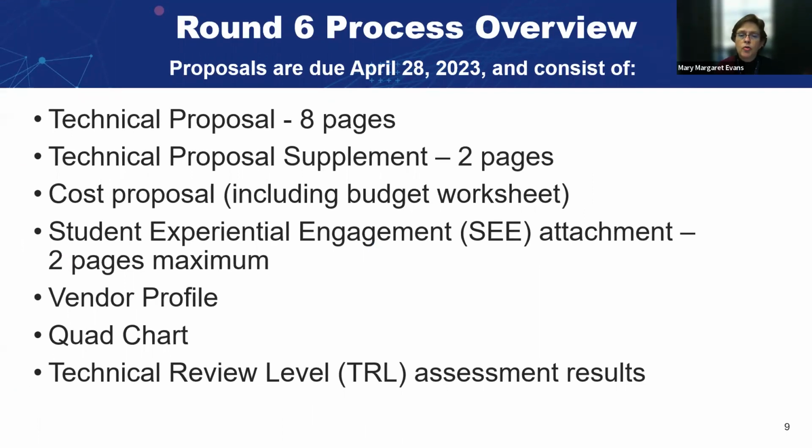Proposals are due on the 28th of April, and these are the components. There is a technical proposal that can be no longer than 8 pages, a proposal supplement that is 2 pages in length, a cost proposal that includes a budget worksheet, an attachment of 2 pages that goes into the student experiential engagement, also a vendor profile, quad chart, and your TRL assessment results. All of this is explained, laid out in the proposal itself. Next slide.